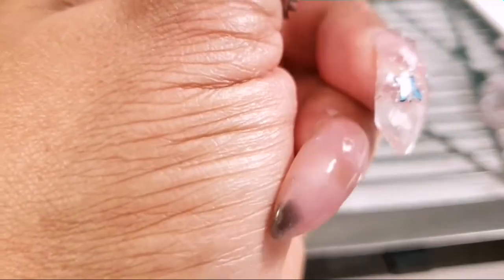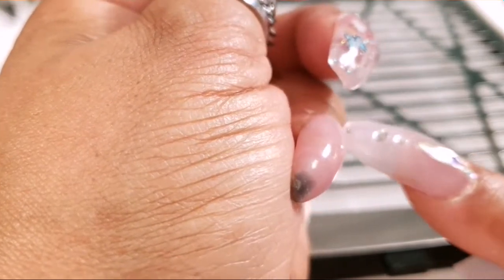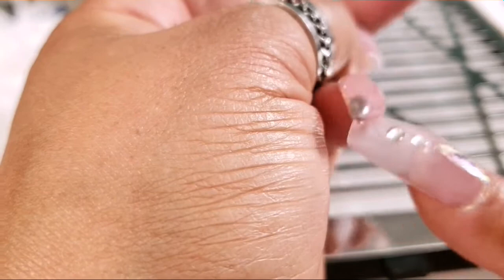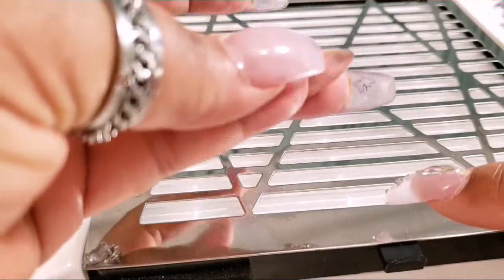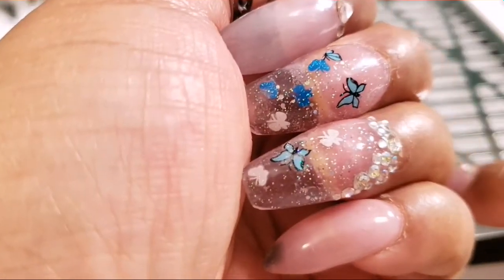Oh, that's some black encapsulation that's growing out right there. I had a whole black nail and it's taken forever for it to grow out. So that's where it's at right now. I'm not soaking this nail off because doing my pinky nail is really hard, but that's my nail under there. I did soak off the rest of my nails and cut them all off.